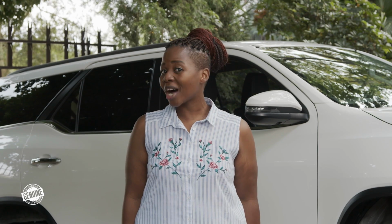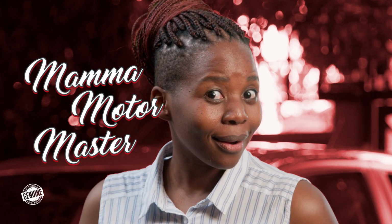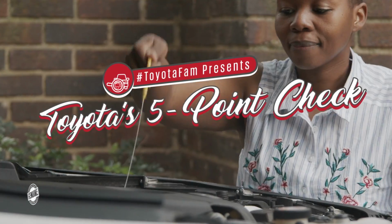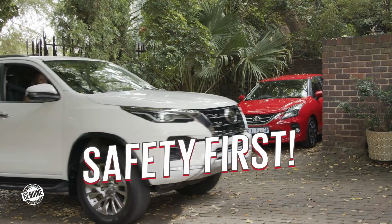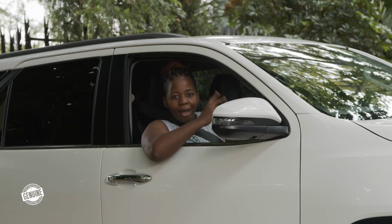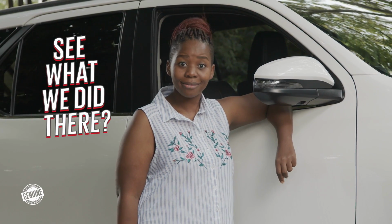Today we are going to show you how and when to do a 5-point check. Checking your car before a long drive is incredibly important, but it's just as important when it comes to day-to-day driving. And it takes no time to do. Genuine. Okay, so let's check out the checks.